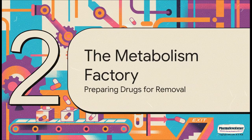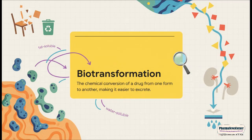Let's start with that first step, metabolism. I want you to think of it like a massive processing plant. Its main goal isn't necessarily to destroy the drug, but more to repackage it, get it all prepped and ready for shipment out of the body. So, this biotransformation, it's all about chemical conversion. See, most drugs are designed to be fat-soluble, or lipophilic, which helps them move easily through the body's membranes. But that same property means they could get stuck in your fatty tissues forever. So your body has this genius solution. It chemically changes them into water-soluble forms, which the kidneys can then just flush right out. The analogy here is perfect. It's like taking apart a huge piece of furniture so you can actually fit it in the recycling bin.